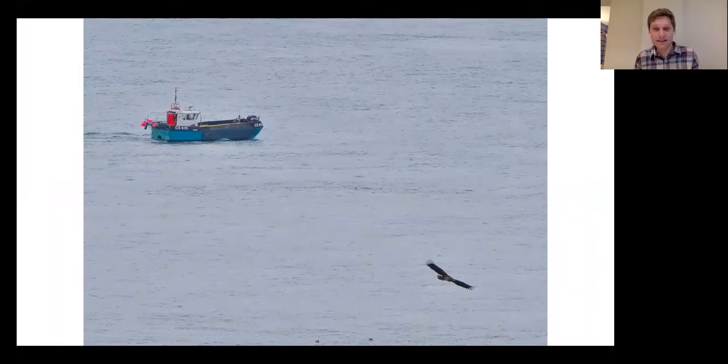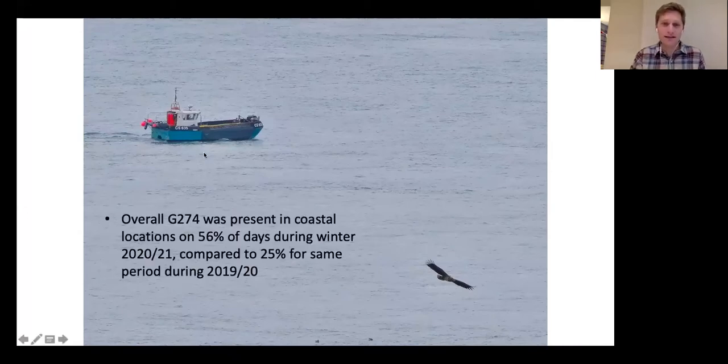And I hope in years to come, it might be possible for some of those fishermen to actually take people out to sea hunting white-tailed eagles, just like you can off the Isle of Mull and the Isle of Skye. So that was really, really excellent. And interestingly, we saw a very clear shift in that bird's behaviour during its second winter compared to its first winter. First winter, it was very much feeding on carrion. But in its second winter, whenever possible, when the weather was good, it was going out to sea and it was catching fish. So a clear shift in its diet.